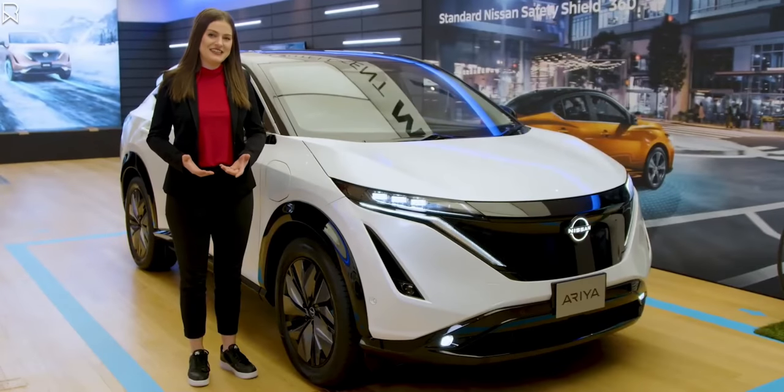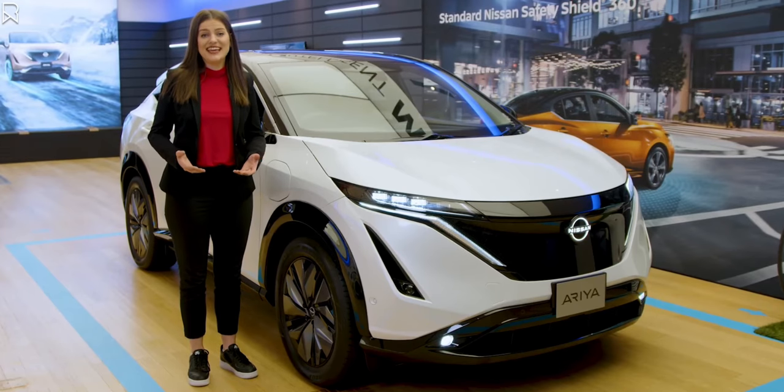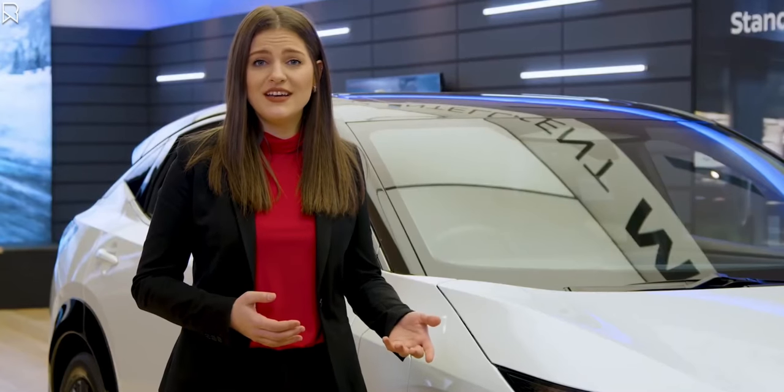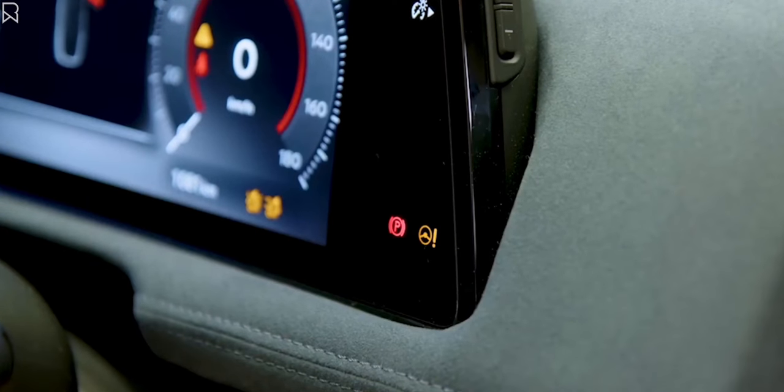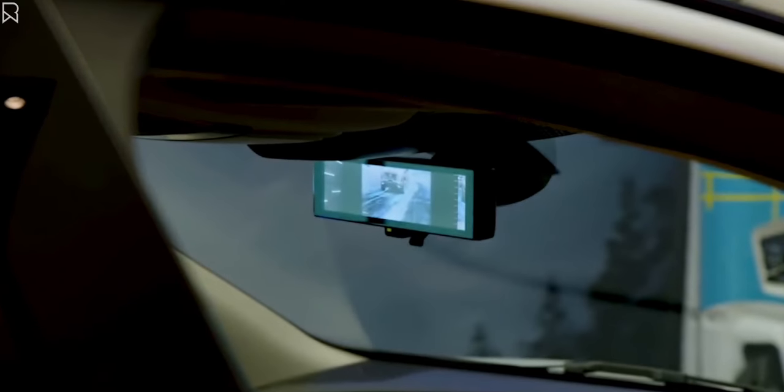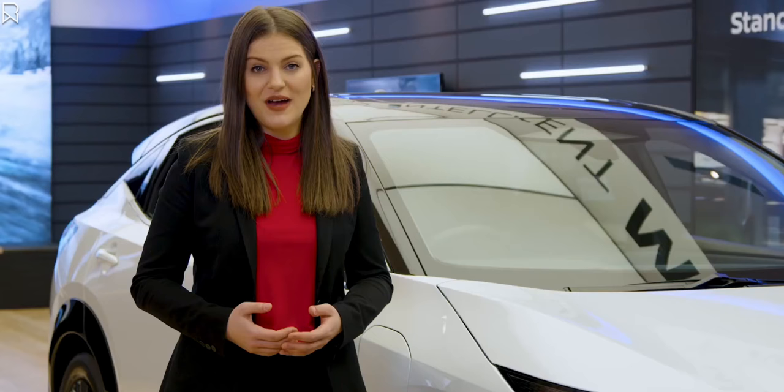For the best in safety and security, you can count on the Nissan Ariya, the Nissan Safety Shield 360, and many driver-assisted technologies to keep you on the road. There's intelligent forward collision warning, emergency braking with pedestrian detection, high beam assist, lane departure warning with intelligent intervention, blind spot warning with intelligent intervention, and rear cross traffic alert.